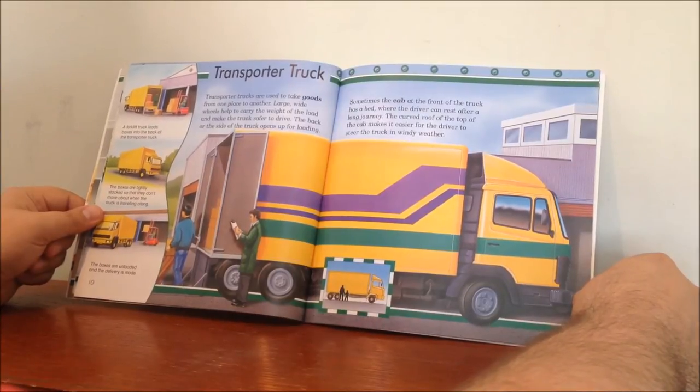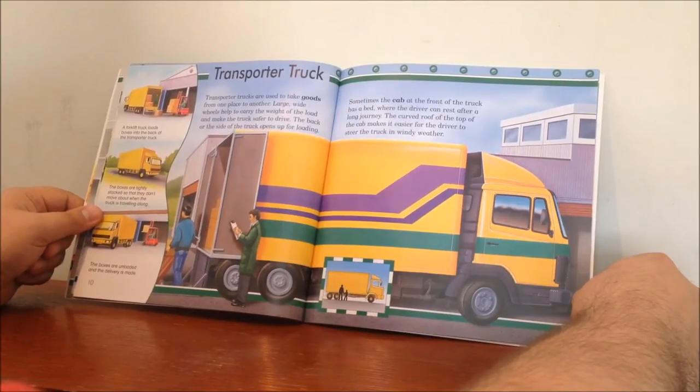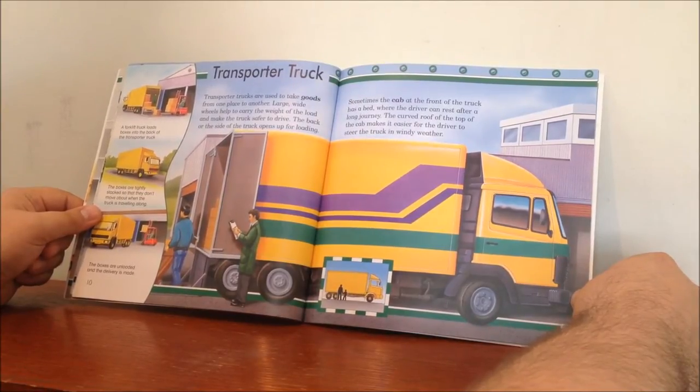Transporter truck. Transporter trucks are used to take goods from one place to another. Large wide wheels help to carry the weight of the load and make the truck safer to drive. The back or the side of the truck opens up for loading.